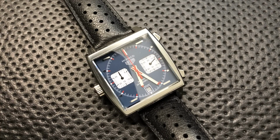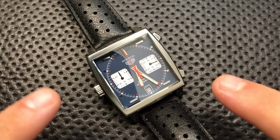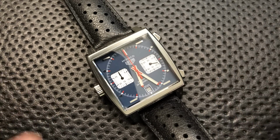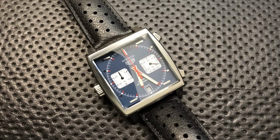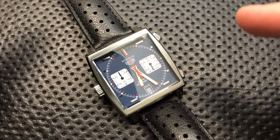Hey everybody, Nick here, and today I've got a review for you of a very interesting little piece right here. This is the Tag Heuer Monaco Steve McQueen model watch. The reference number is CAW211P.FC6356. Oh, flashy.